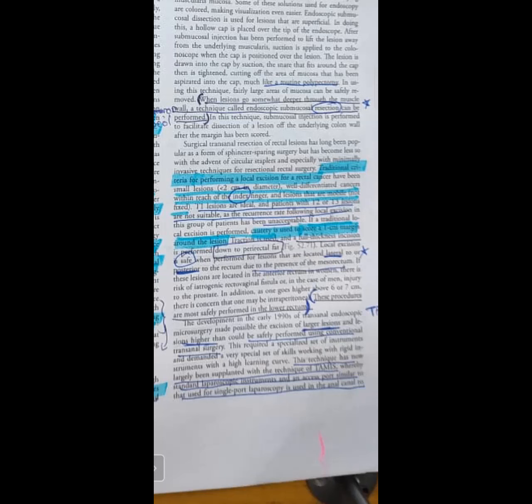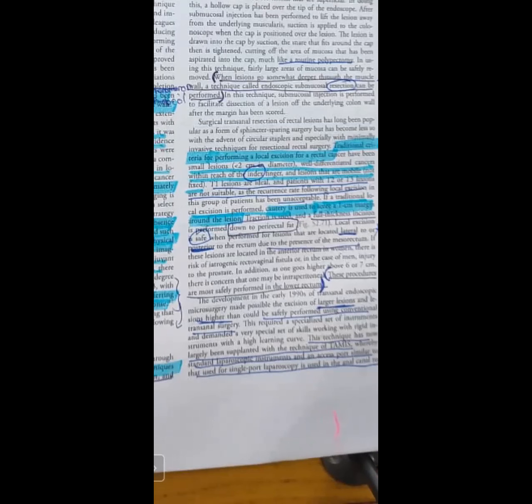So local excision is safe in tumors located lateral or posterior to the rectum due to the presence of the mesorectum. So these procedures are most safely performed in the lower rectum. So local excision procedures are safer in the lateral or posterior rectum and especially in the lower rectum.